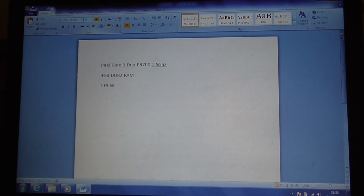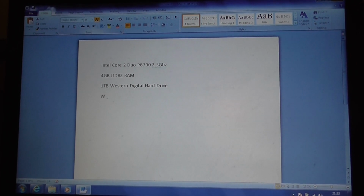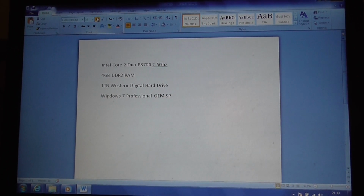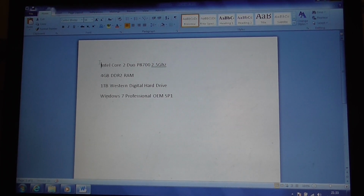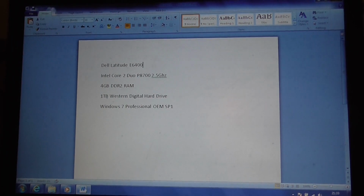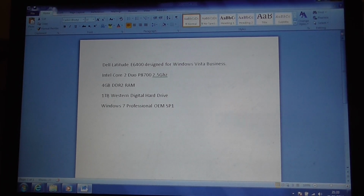It's got a 1 TB Western Digital. Bit of a pain to type like this. We've got Windows 7 Professional OEM, Service Pack 1, so it's a Dell OEM disc, and this is a Dell Latitude E6400, designed for Windows Vista Business, and I'll show you that right now actually.